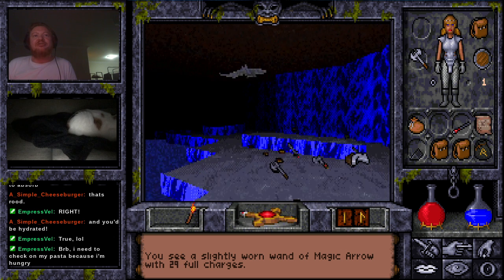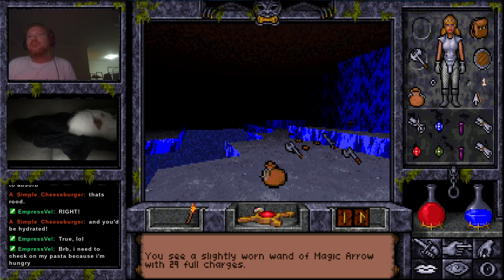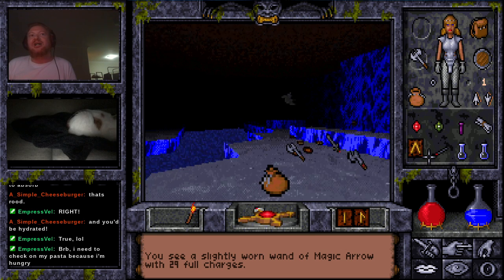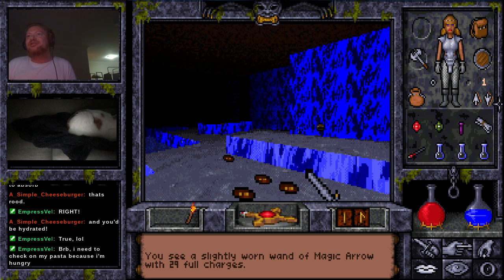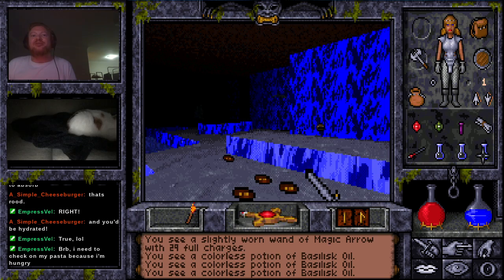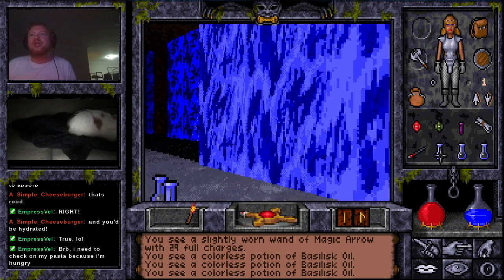Thinking. Do I want to drop stuff off here? Probably. So, because I was too tired to do it off stream, now we get all of the fun inventory management that you missed, or that you would have missed. We've got a lot of this basilisk oil now. So far, we don't need it, but we will later. We probably don't need all of it.